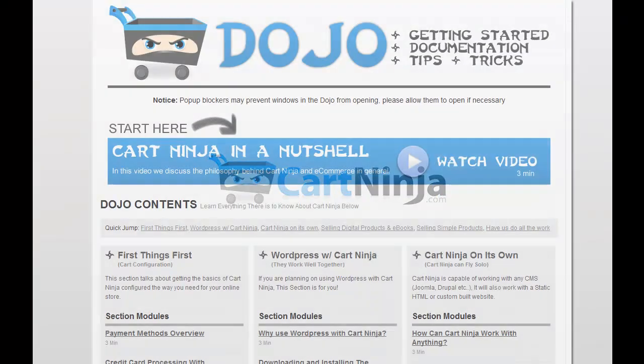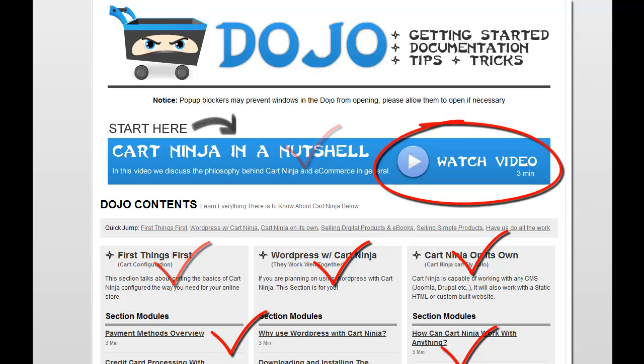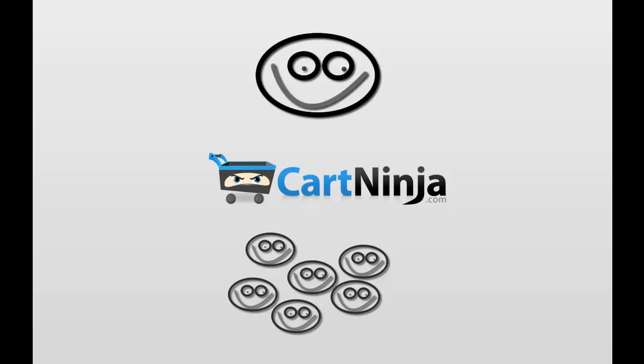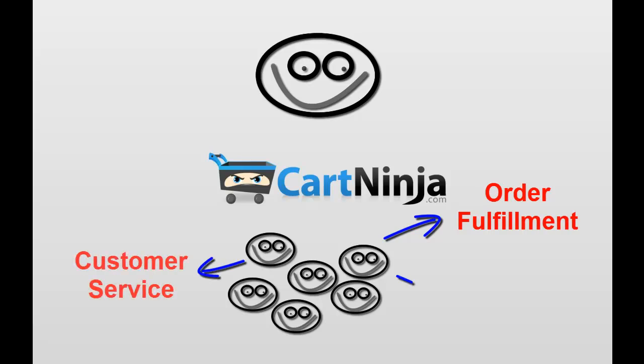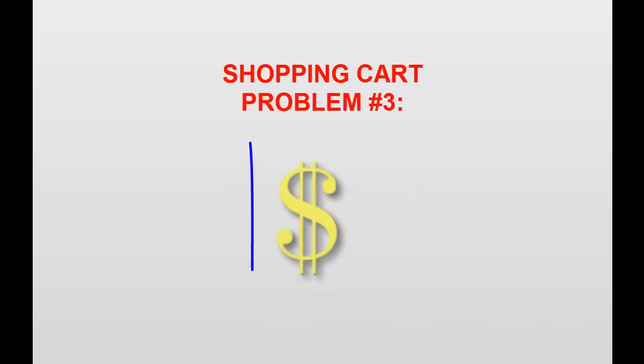That's why we created the Cart Ninja Dojo. Every single feature of Cart Ninja has an easy-to-read tutorial, and most of the time there's a video showing you where to grab information and put it into Cart Ninja. And not only will you be able to understand Cart Ninja, but your employees who need to use Cart Ninja for order fulfillment or customer service or to change the website, they will also be able to understand and utilize Cart Ninja.